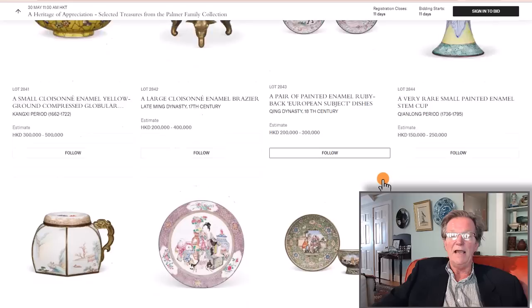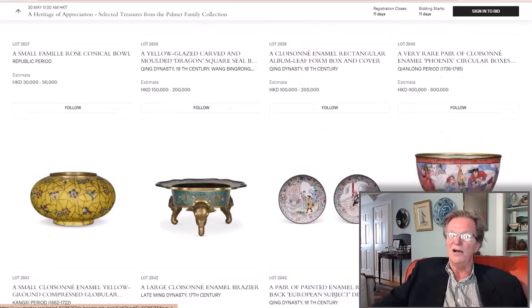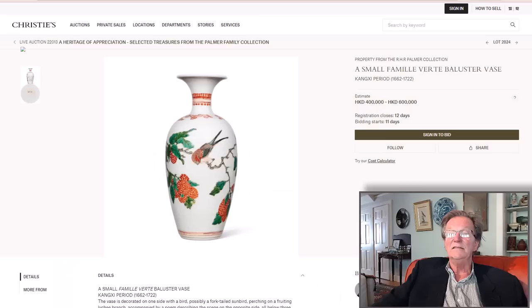There's a few bits of cloisonne. There's a very rare ruby back Yongzheng dish in the sale. There's some nice Qing jades. I guess Mrs. Palmer was a bit of a fan of jades, according to the write-up I saw. She liked Qing jade in particular. She was a big nephrite fan, and that's that. So anyway, you had this, you had that, and then this from the Palmer collection.